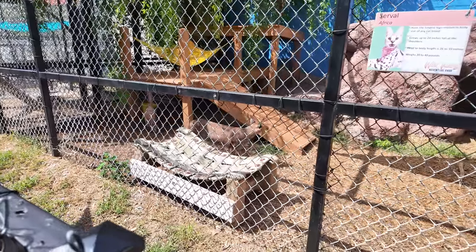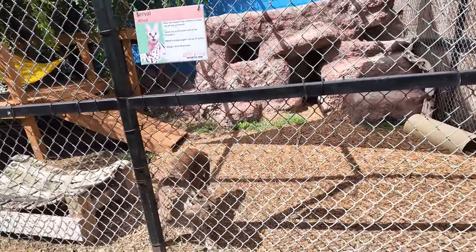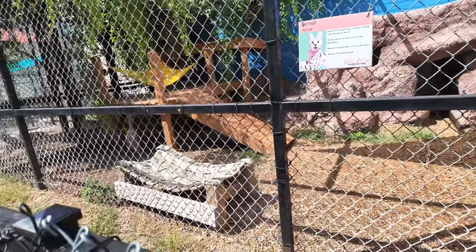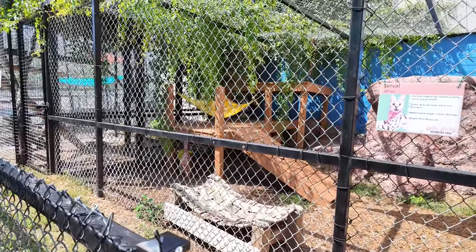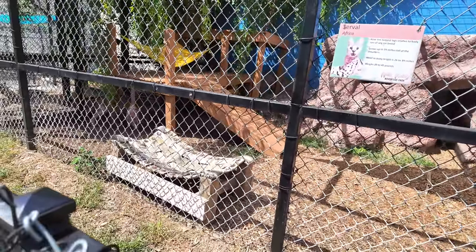You guys, check this out. There's a serval over here, just kind of pacing around. He's making it hard to follow him. He's like, I don't want to be on camera. He's got a nice little play area. He's got a hammock, a little cave he can go inside, another little hammock down here.